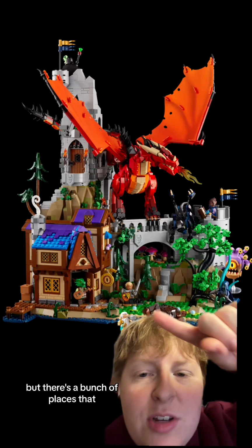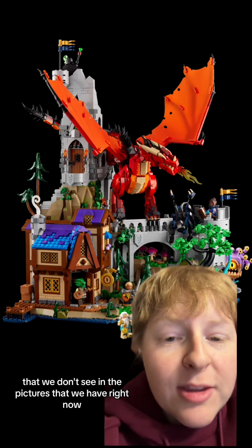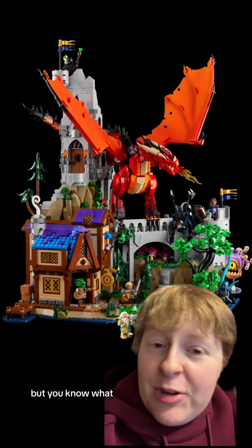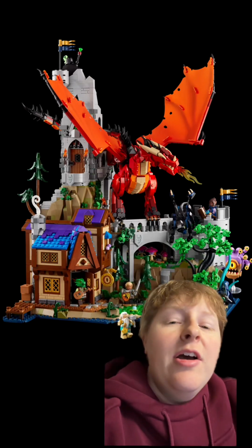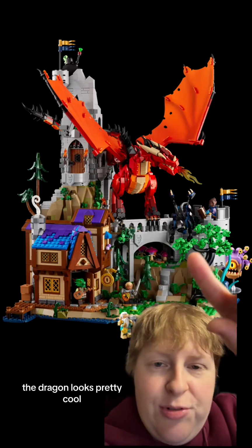But there's a bunch of places that there could definitely be more hidden stuff that we don't see in the pictures that we have right now. This just got announced today. But you know what? It's a pretty cool looking set. Do I kind of wish it was the original design? A little bit. But I can see where they went with this, and it does look pretty good. The dragon looks pretty cool.